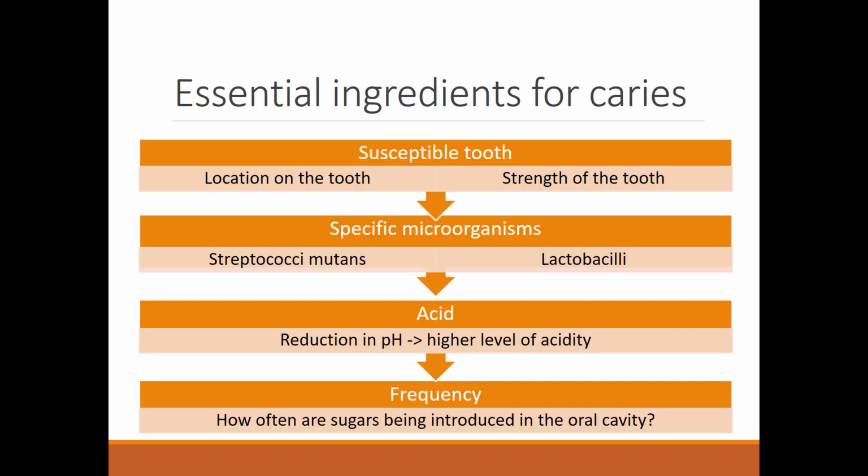So here's just a nice little flow chart of what needs to happen to form caries. We're not going to tell our patients that if you eat potato chips you're going to get caries, because we know that potato chips don't cause caries. But in fact, a diet full of fermentable carbohydrates or high starches with lots of sugar is going to increase your risk. So if you were to take someone with more susceptible teeth.